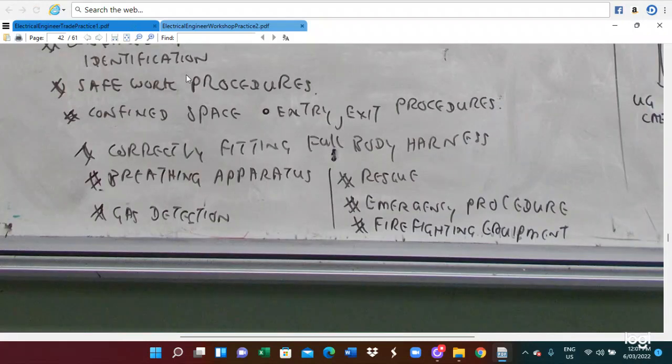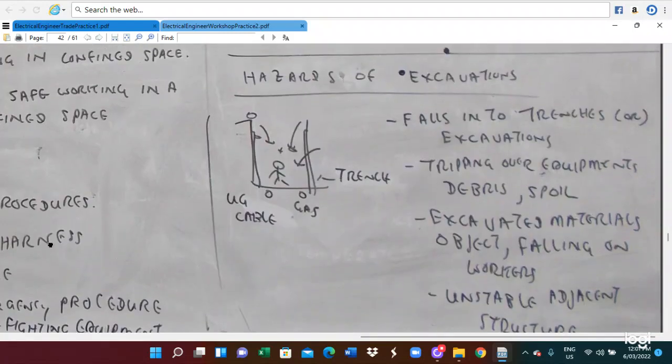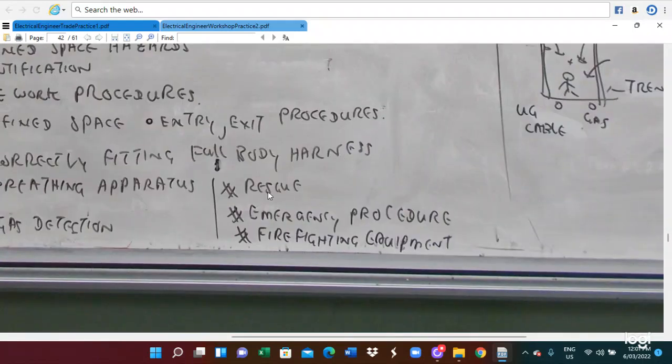We also need quality fitting and a full body harness, which is an important aspect. All the workers must wear appropriate protective gear. The breathing apparatus must be utilized and gas must be detected. Appropriate rescue and emergency procedures must be followed, and the firefighting equipment must be used properly. So these are the important aspects of the confined space system.